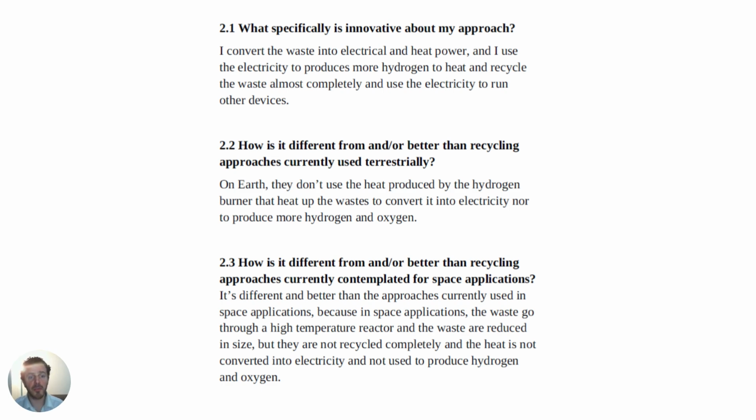How is it different from or better than recycling approaches currently used terrestrially? On Earth, they don't use the heat produced by the hydrogen burner that heats up the waste to convert it into electricity and produce more hydrogen and oxygen.